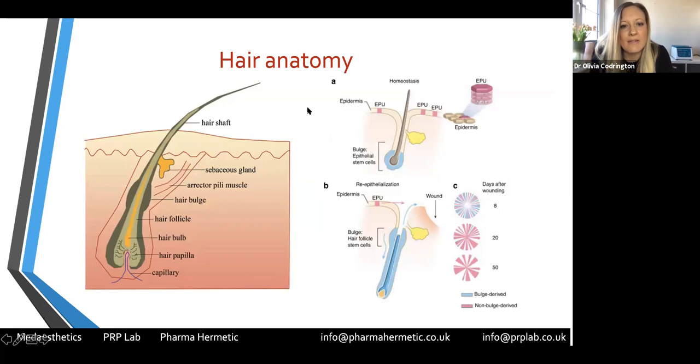So in terms of hair anatomy, the main thing that we really need to focus on is the hair bulge. This is where the stem cells are. This is what we need to nurture to improve hair growth and hair restoration.